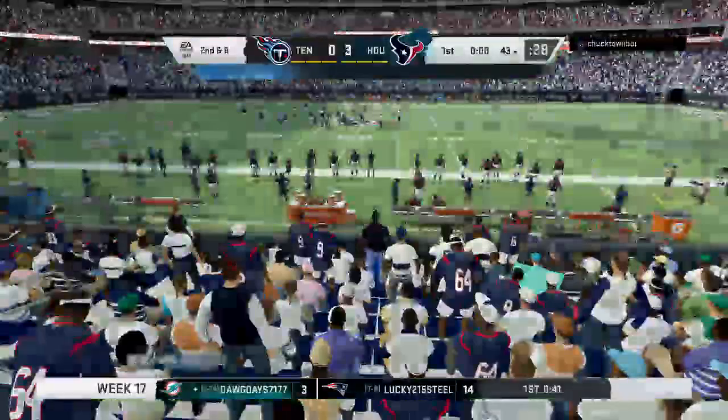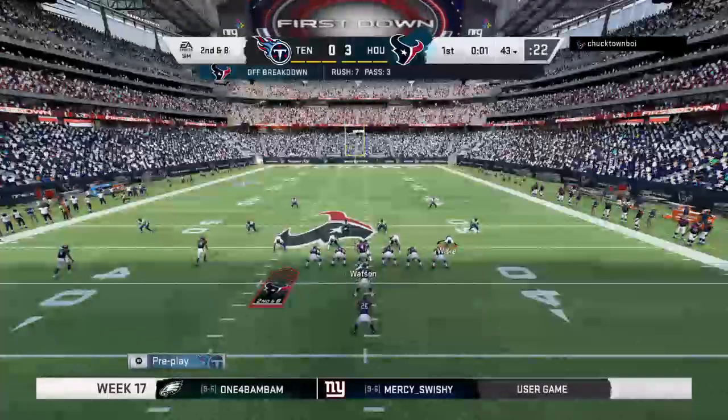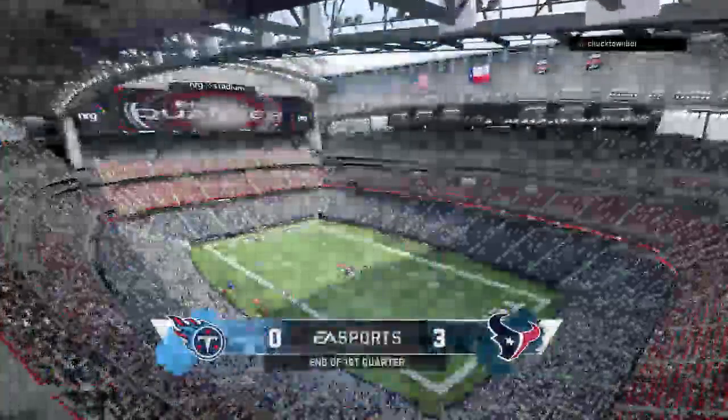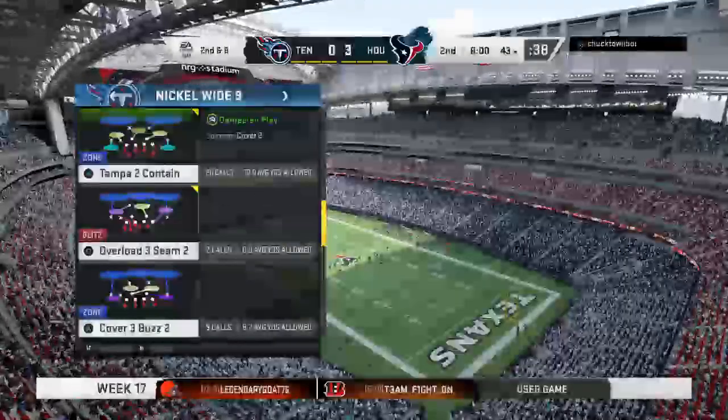And what they told us is this has been the most focused week of practice we've had all year. You wouldn't expect any different. Yeah, and you know, at the beginning of the season, you have multiple goals. They just have one now. Win the game. 3-0 after 1 on EA Sports. Ready for the second quarter from Houston.